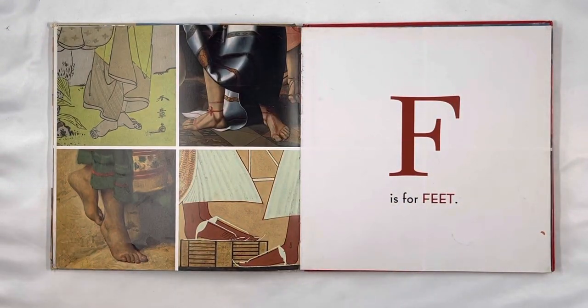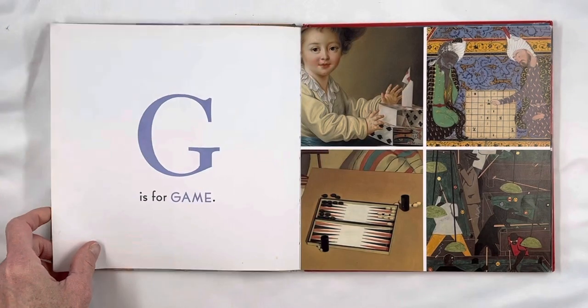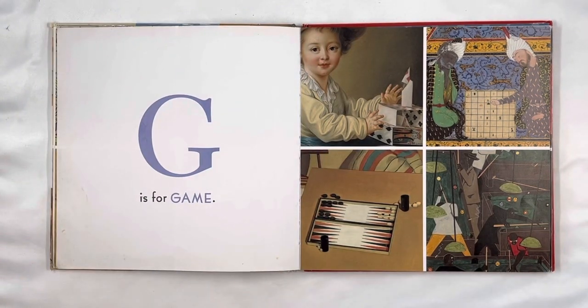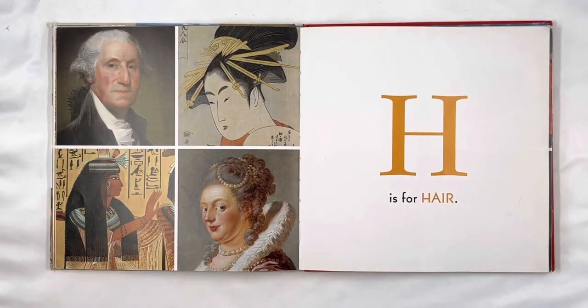F is for feet. G is for game. And H is for hair. Look at all those different hairstyles.